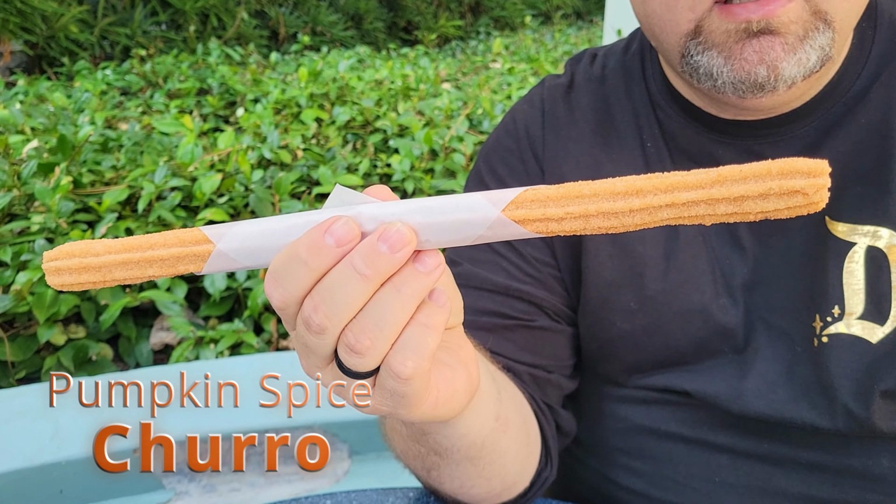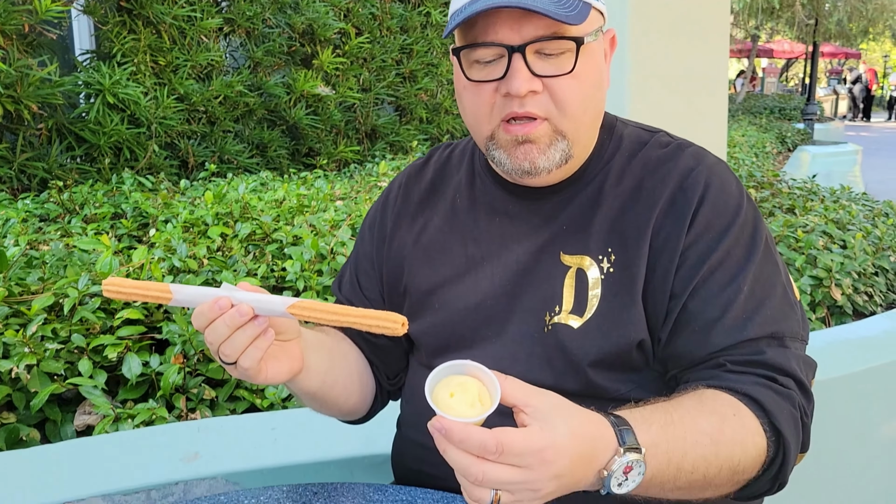Tomorrowland churro cart. It came with a brown butter cream cheese dip. We'll give that a try here. Yeah, it happened at the Big Mountain one too. I wish it was a little bit more pumpkin-y, but it's still quality good. Pumpkin is pretty mild though. So if you're looking for something really pumpkin-y, this is not it.